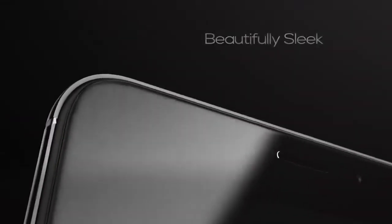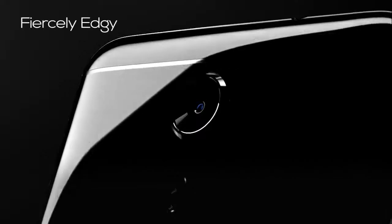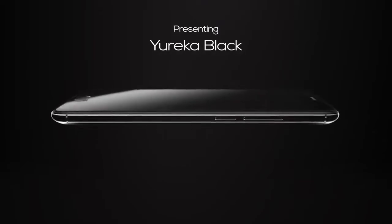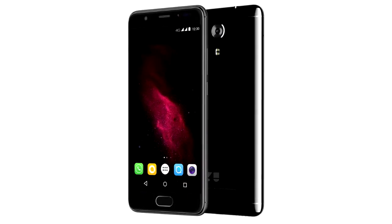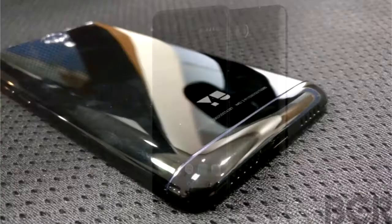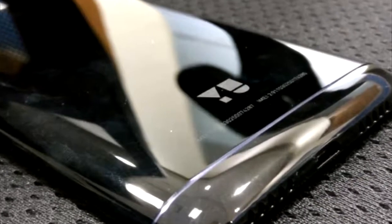Number 10. The Yu Yureka Black. If design and looks are your priority, the Yu Yureka Black is hard to beat. Powered by a dependable Qualcomm Snapdragon 430 SoC and featuring 4 GB of RAM, this phone is as powerful as the Redmi 4 above. The phone comes in black color only, as the name suggests, and looks quite premium in its chrome black color scheme.